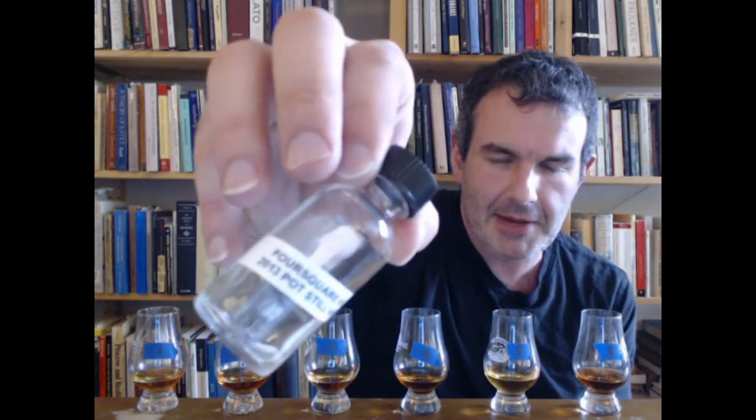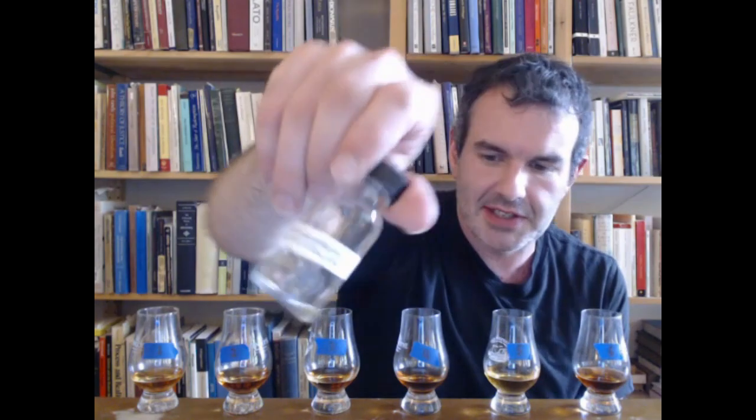And then I have a ringer. I have an odd one out. This is the Habitation Velier release of Foursquare. This is entirely pot distillate. And it was not aged for 12 years or 14 years. This was aged for 2 years. And it was not aged in an ex-bourbon barrel. It was aged in ex-cognac casks. So French oak. So pot distillate, French oak. And it's also bottled at a very strong 64% ABV. All right, so that is the lineup.